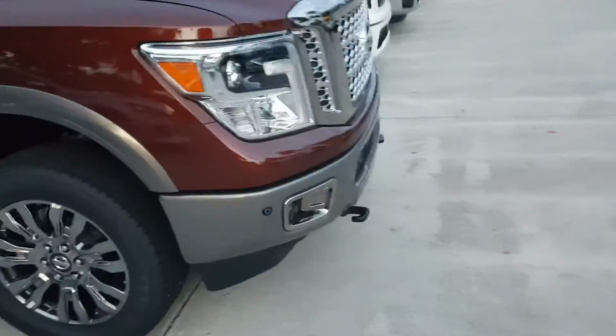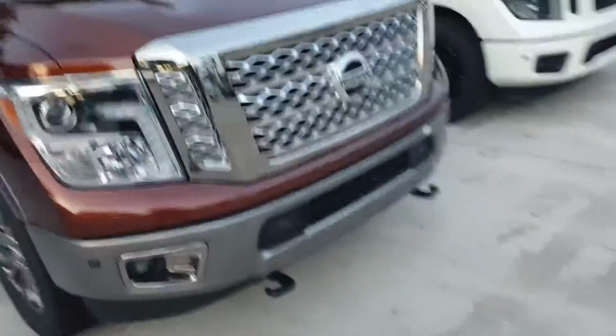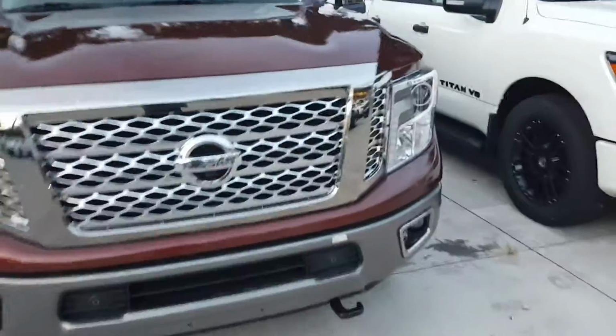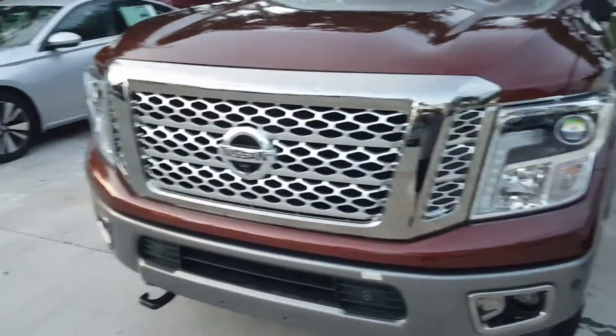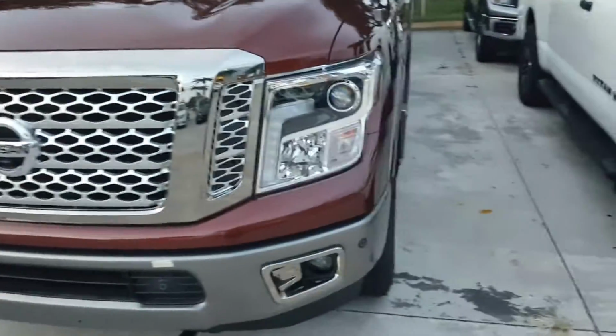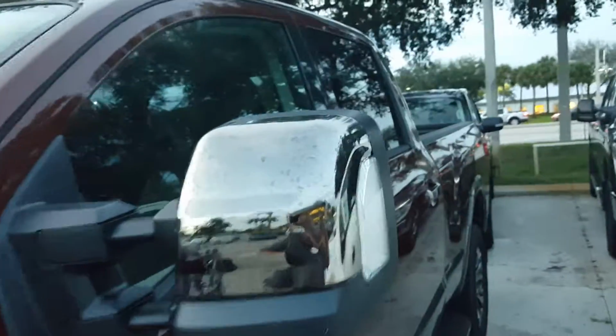Coming back around just to show you the front end once again. The grill's pretty cool, I like it. Kind of looks like a razor. It's pretty manly looking grill there. Got your xenon lights, and there's your Titan embossing on the top of it, kind of like the Super Duty on the Fords. I like the tow mirrors. Nice chrome finish to them.